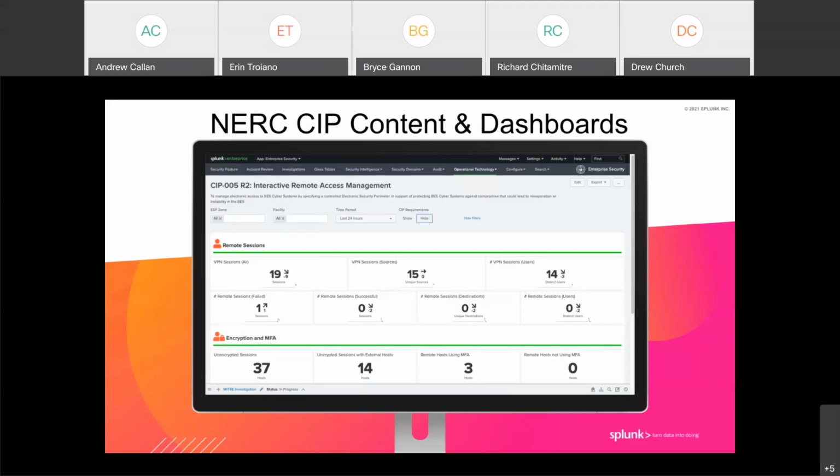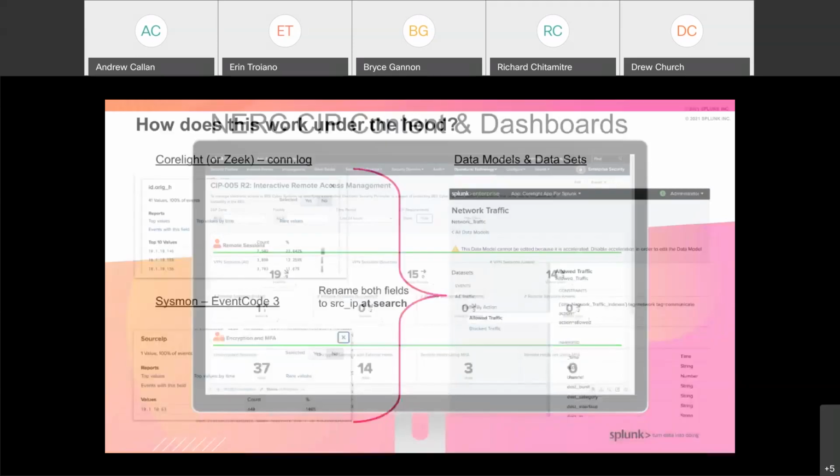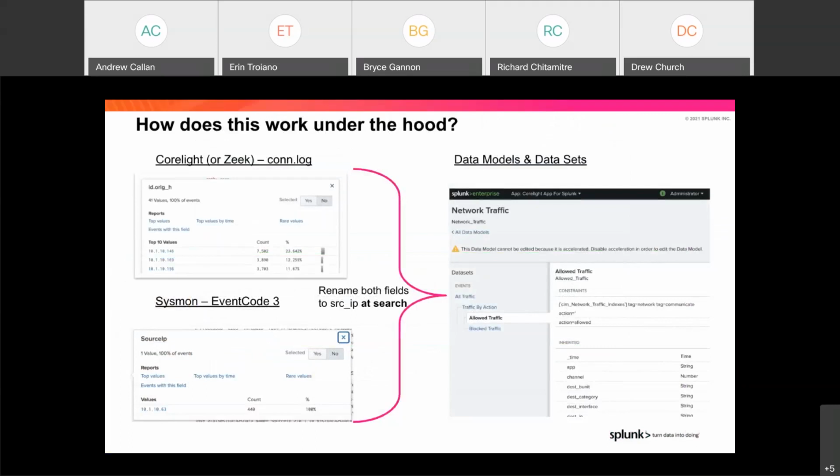And then I do want to dive deep a little bit into how this all works under the hood. I mentioned before that the OT security add-on uses an asset data model. Can we go to the next slide for me? Thank you so much. I want to unpack that OT asset data model and explain why OT and IT data can live harmoniously in that single platform at scale.